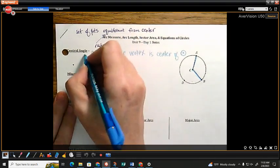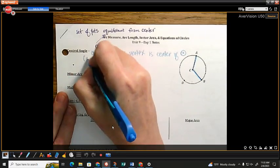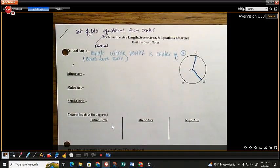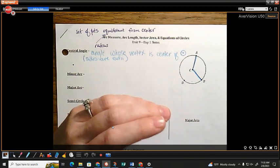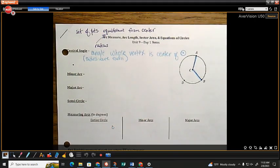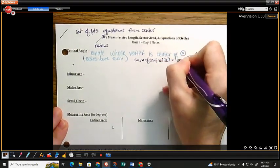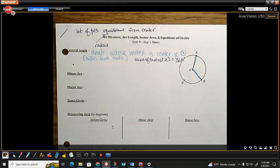Okay? Let's remind ourselves that the sides of a central angle are radii. Now, I could draw lots of central angles, couldn't I? Yeah, I could draw a bunch of them. But if you take all the central angles in a circle that don't overlap and put them together, how many degrees can you make around that center? 360. So the sum of your central angles equals 360 degrees. I know, your mind is blown.